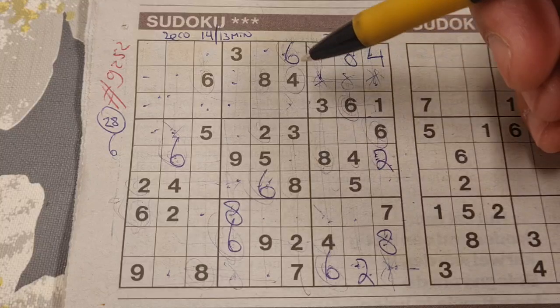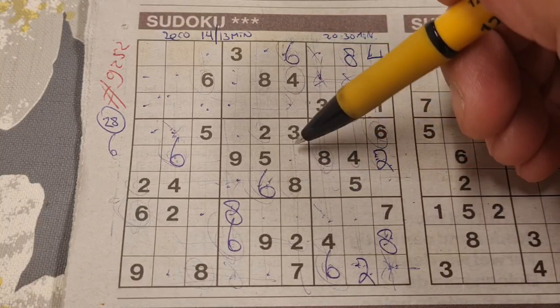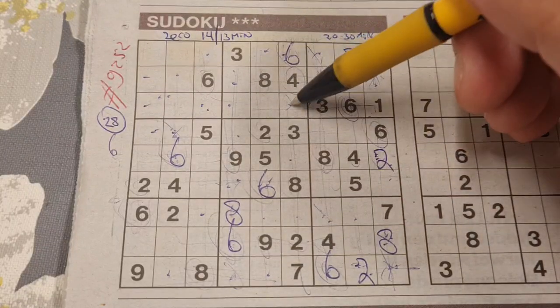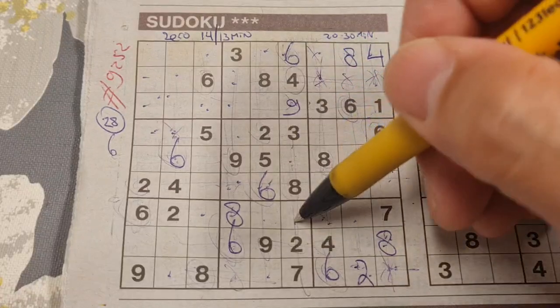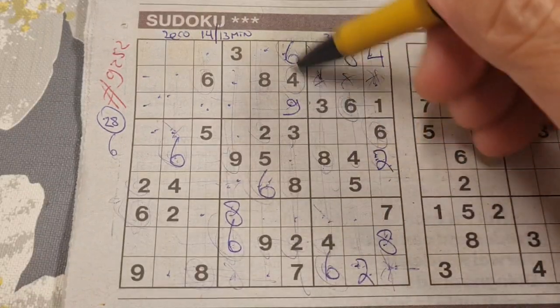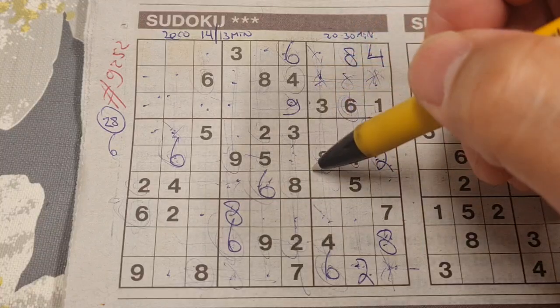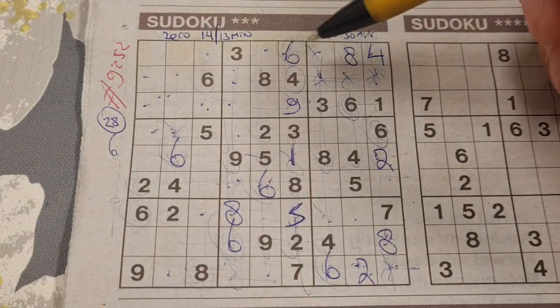1, 5, and then 9. 9 in this column, 9 in the middle column. So the column next, the only place level 9 should be there. 2 numbers left now in this column. 4 numbers, the 1 is missing. The 2, the 3, the 4, and the 5 is missing. 1 and the 5, 1 and 5. We have a 5 in the middle row. No 5 there. 5 should be here, and a 1 goes there.